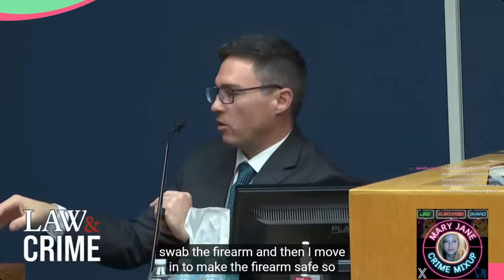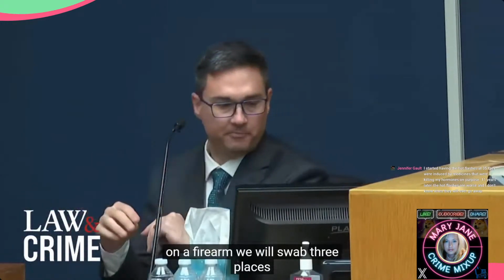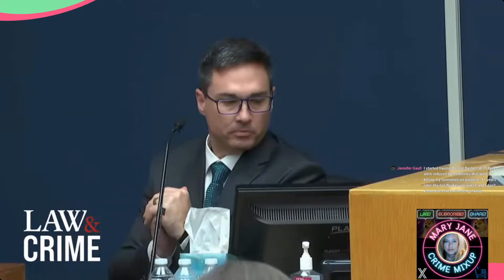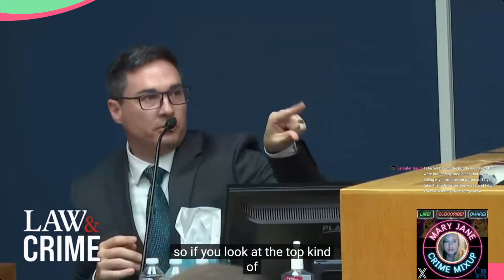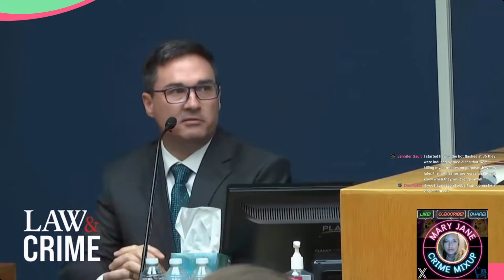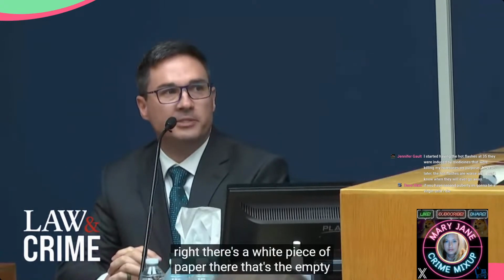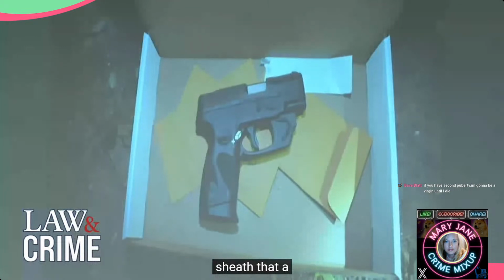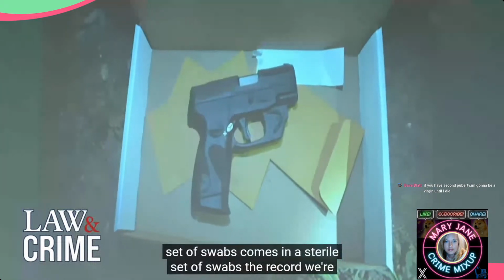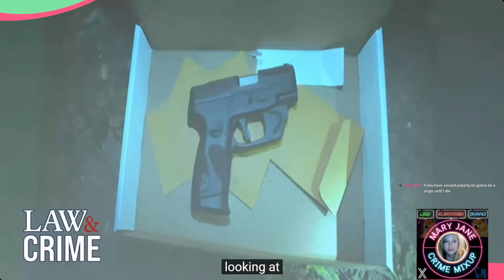So on a firearm, we will swab 3 places. You had indicated something in this box. Where are you talking about? If you look at the top, there's a white piece of paper there. That's the empty sheath that a set of swabs comes in, a sterile set of swabs. And for the record, we're looking at Exhibit 26. Yes, ma'am. All right, go ahead.